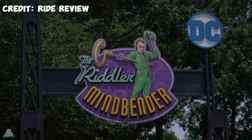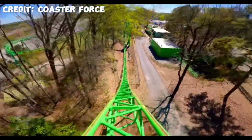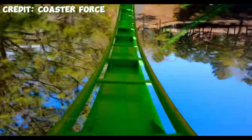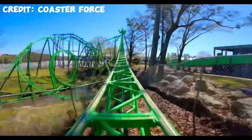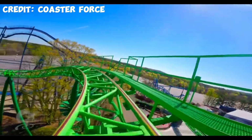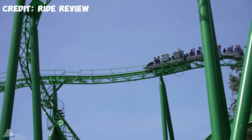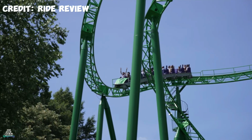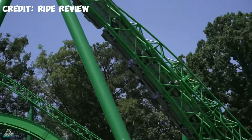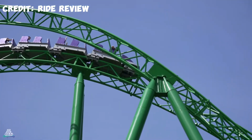We move on to number 6. We have the Riddler Mindbender, which opened back in 1978. This ride used to be a top 10 coaster for me, but I currently have it sitting at number 16 on my list, as this ride used to be very forceful, as most Schwarzkopfs are, but they came in, redid it, gave it new trains, and now it's kind of a forceless experience. Although it's not a bad ride, I definitely try to ride it every time I go, but then again, I try to ride everything when I go to this park, unless it's a ride like Blue Hawk or Georgia Scorcher.